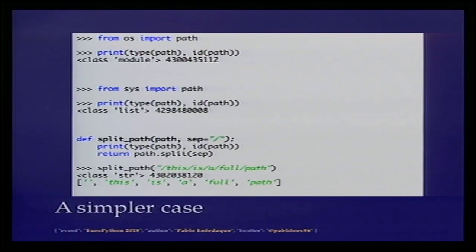Let's see another example, even simpler. We can import path from one module, or we can import path from another module, and there is no clash there. Well, if you do both in the same place, one overrides the other because they have the same name. But they are from different modules. How does it work? What's happening here?